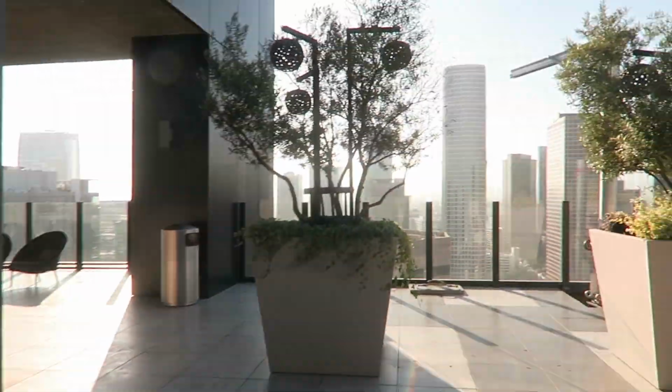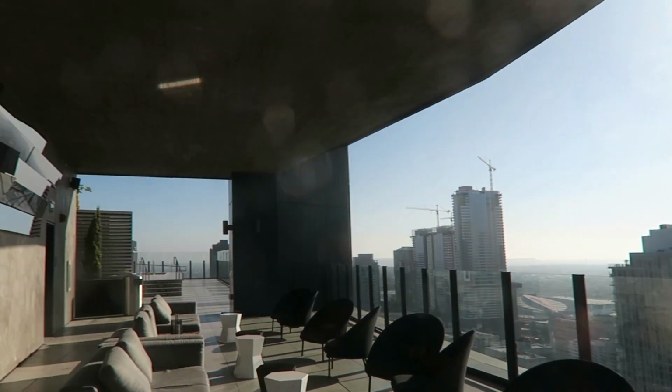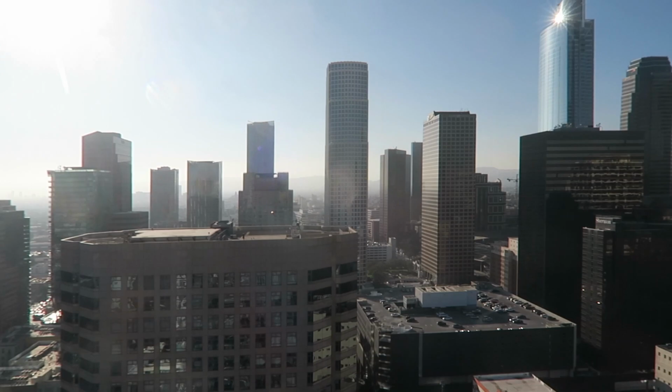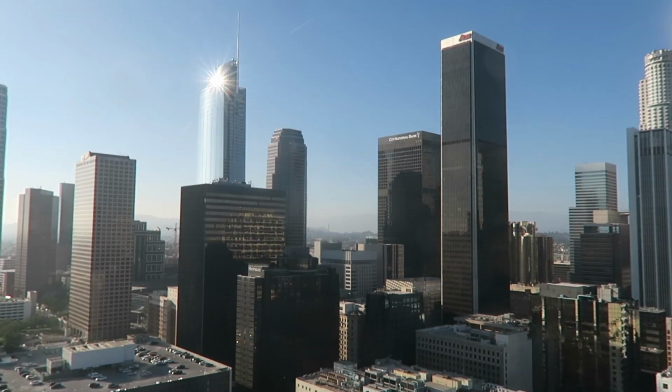There's also another part to this. There's a whole other balcony on the other side. Guys, it's just so pretty. I seriously wish I could just work here and edit videos and film every single day of my life. Views like this literally make me want to move to LA right now.